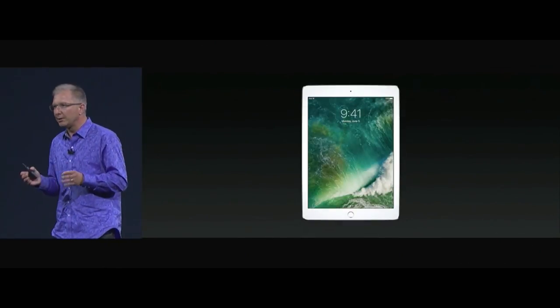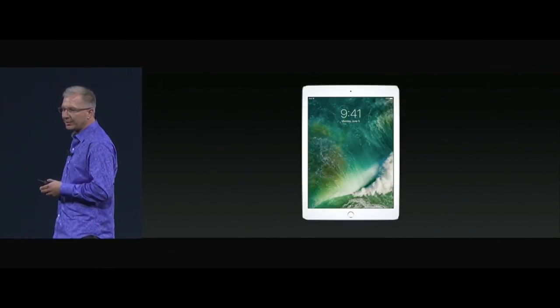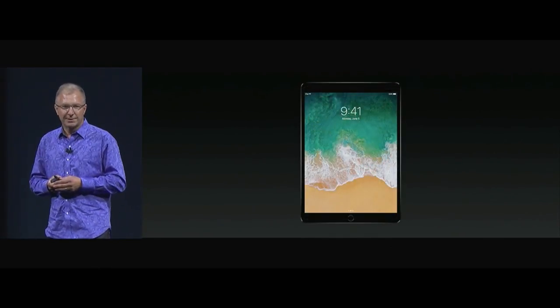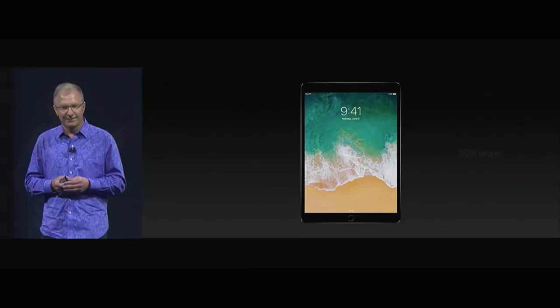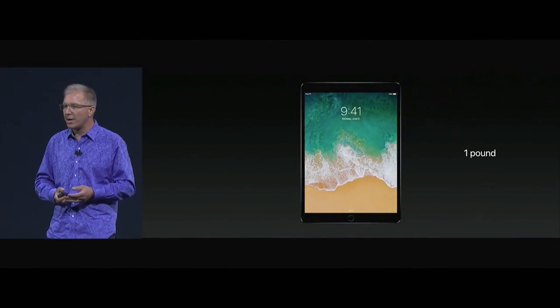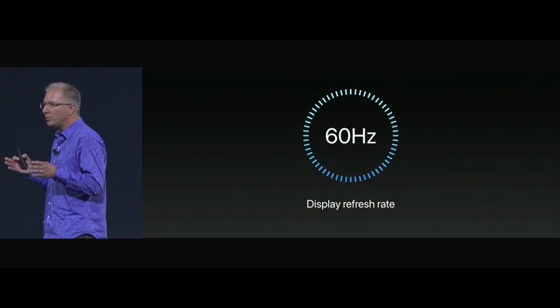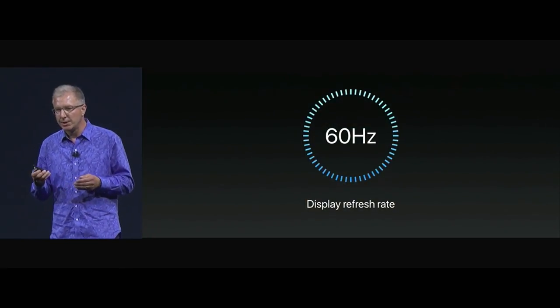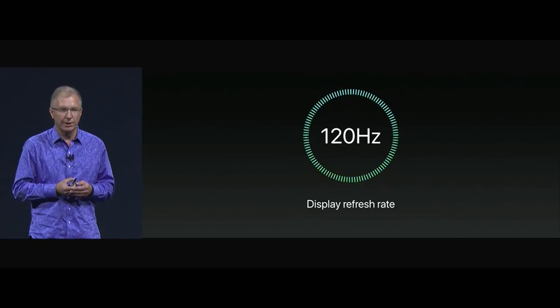It's going to take everything you love about the 9.7-inch and give you a whole lot more to love. Let's take a look. This is the new iPad Pro. Incredibly compact design that still weighs just 1 pound. Well, on the new iPad Pro, we've doubled that maximum refresh rate to an incredible 120 hertz.